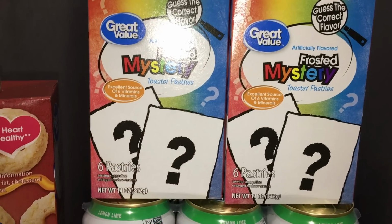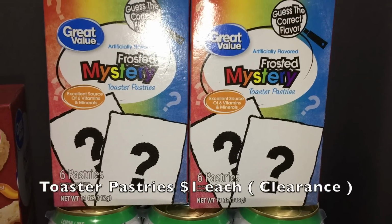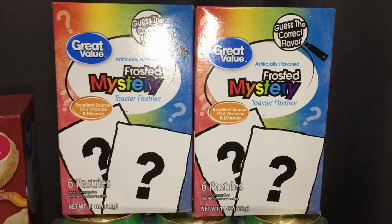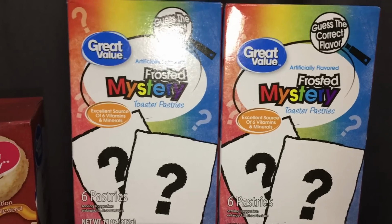So I saw these Great Value frosted toaster pastries. Basically, oh goodness, what are they called? I forgot what they're called. They're called Pop-Tarts. That's what they're called. Basically their brand of Pop-Tarts. So these are the frosted mystery flavor.